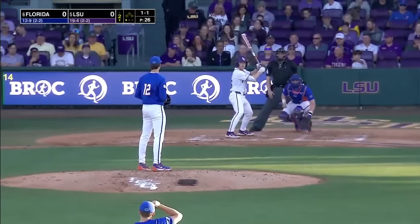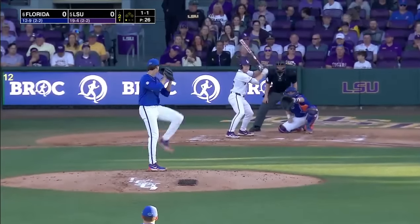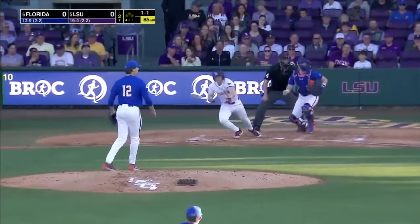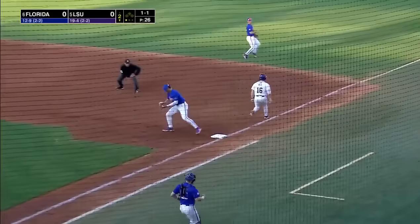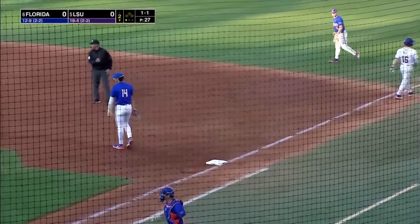Oh, no doubt. Maybe more, in some cases. That is squibbed off the cap of the bat, and a nice play by Dale Thomas at third.